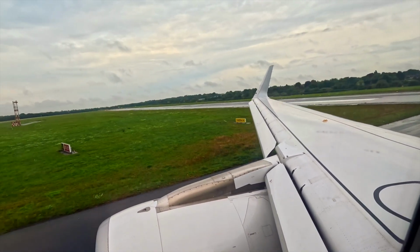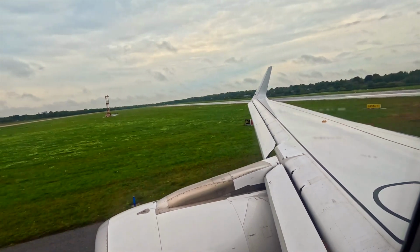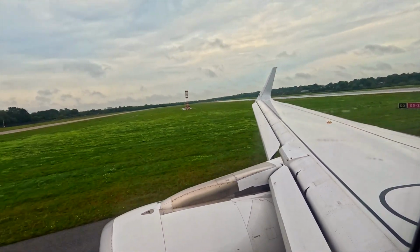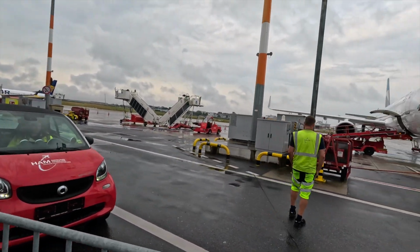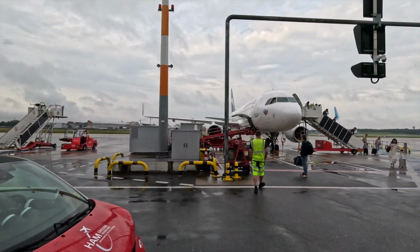Here we are as we just pull off the runway and head to our remote stand at Hamburg. It was a retro exit from the plane, but that gave me the opportunity to get a nice pic as we walked away from it.